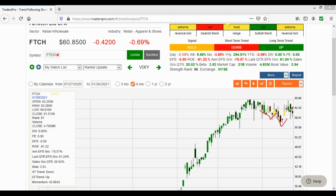But you're starting to see kind of that possible inverse head and shoulders developing. As long as this doesn't go below this low right here, as long as this has a higher low, and again, it's at a hold signal right now. So if it goes back to buy, you're getting this kind of bowl-shaped move or inverse head and shoulders, however you want to call it, but it's a good bullish formation there.